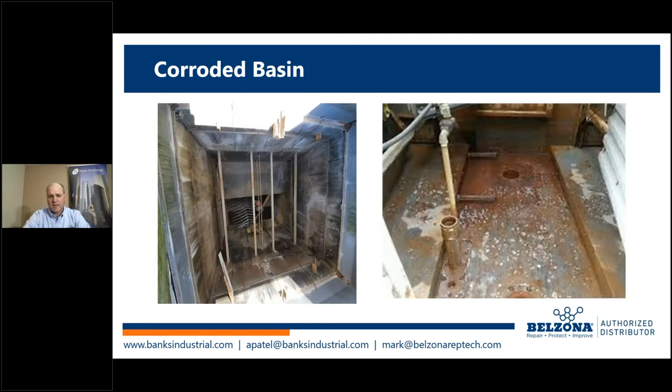So AJ highlighted the number one problem that we see in cooling towers. They're fairly simple pieces of equipment in that they're basically a big box made out of sheet metal with fans in the top and then some piping that runs water through the top and drops it down. But in the bottom is a pan full of water. And like I said, it's just galvanized sheet metal.